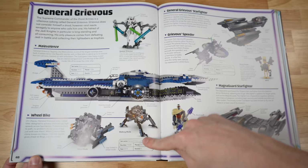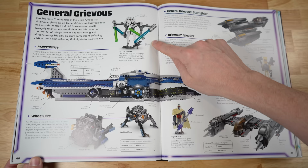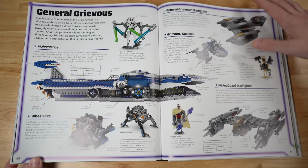Can't wait. Got the wheel bike from 2014. They worked in the Magna Guards, which are kind of like his personal guards, or they are seen with him a lot in the show or in the movie. And then we have the Grievous figure himself, the Grievous speeder, known as one of the most overpriced sets of all time. General Grievous' starfighter, less overpriced maybe, but still a lot of people think it's overpriced. And then the droid that works on him there, A4D. So yeah, pretty sick General Grievous page.